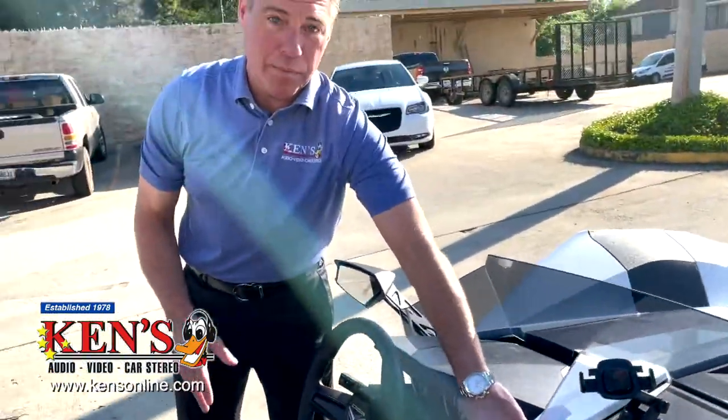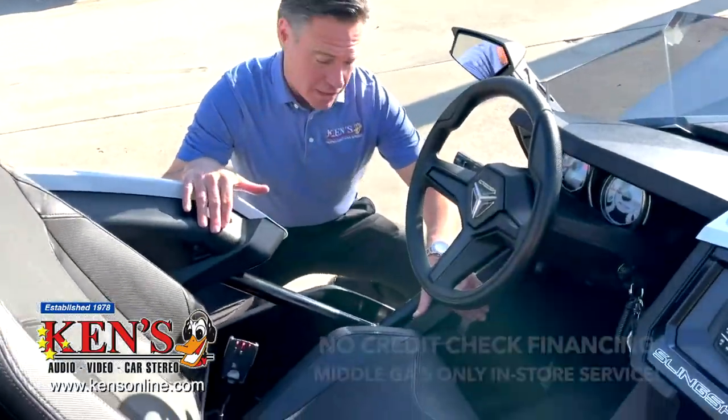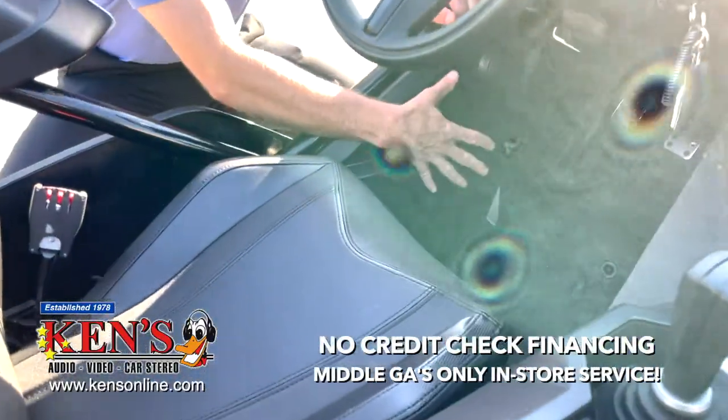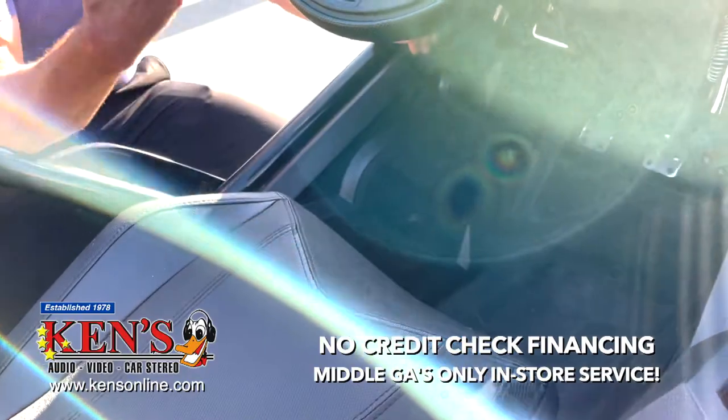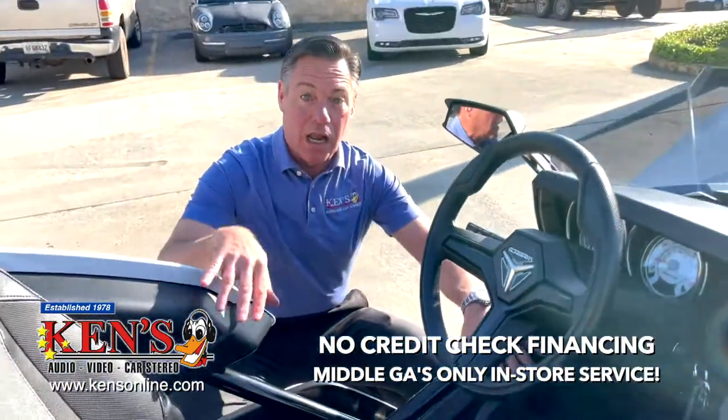Now, this was already in place. However, it had a series of Rockford speakers called Prime, which is just okay. So what we do is we modify these kick panels, these kick pods, and these pieces allow us to take our Marine Rockford, which is a power series speaker, and put it in here. It holds so much more power, and it has a lot better highs.